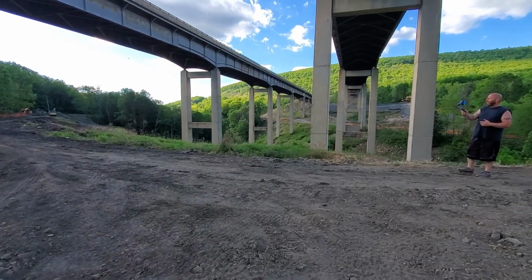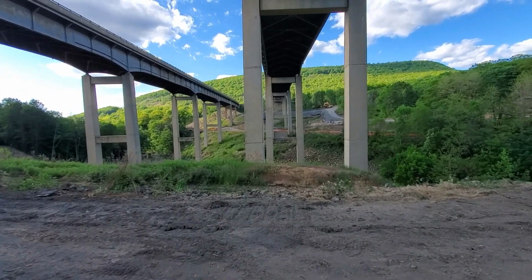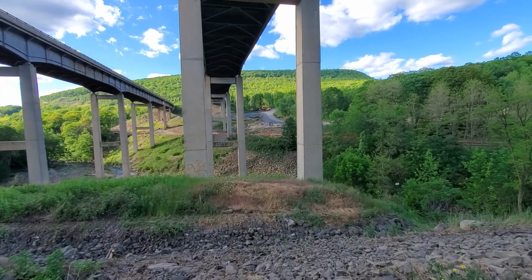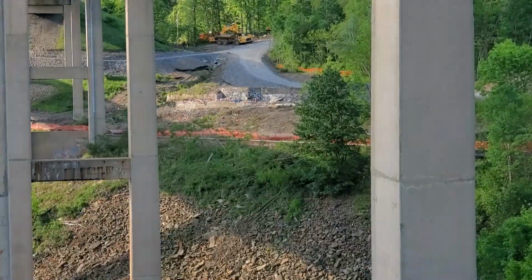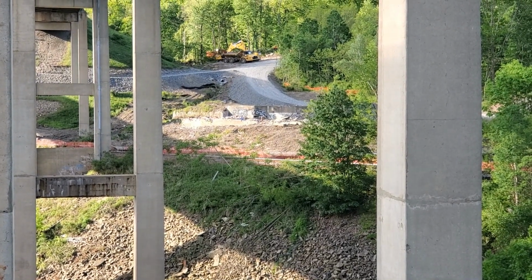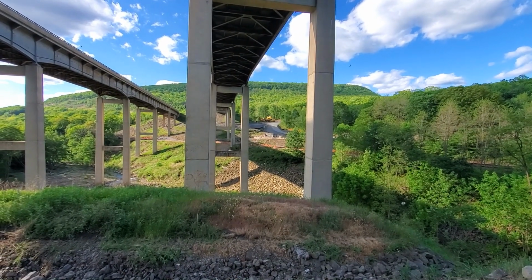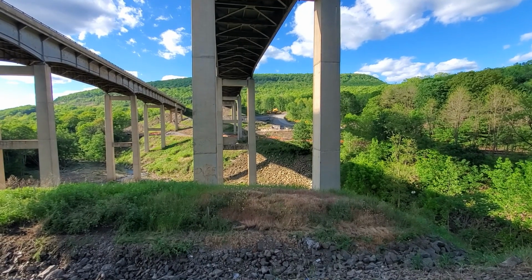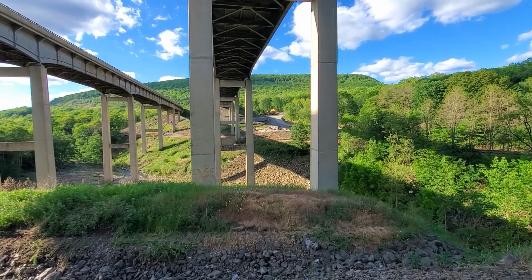Unfortunately they took down the pump house over here. So there's a shot of the foundation of the pump house. It's really a shame. I wish I could have gotten a closer look at that before it was gone, but nothing I can do about it now.